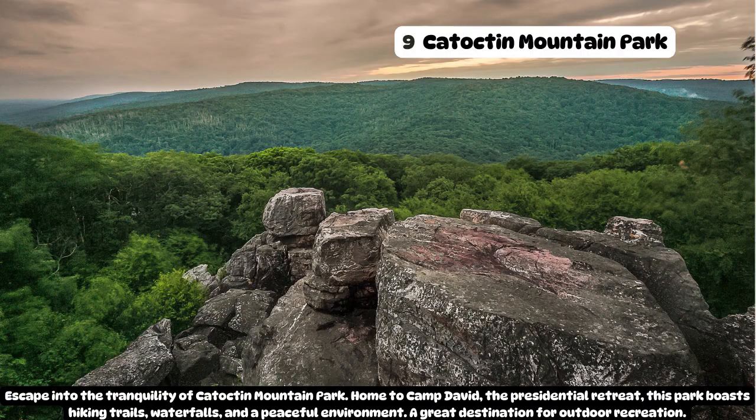Number 9. Catoctin Mountain Park. Escape into the tranquility of Catoctin Mountain Park, home to Camp David, the presidential retreat. This park boasts hiking trails, waterfalls, and a peaceful environment, a great destination for outdoor recreation.